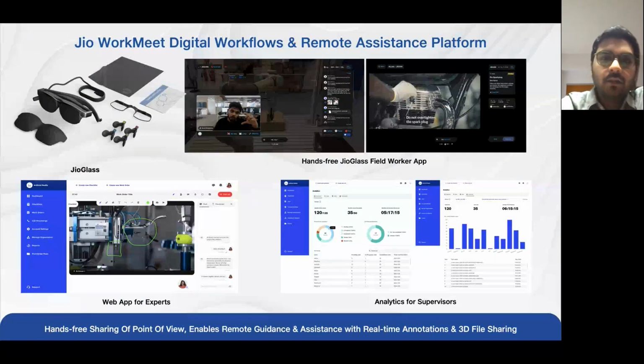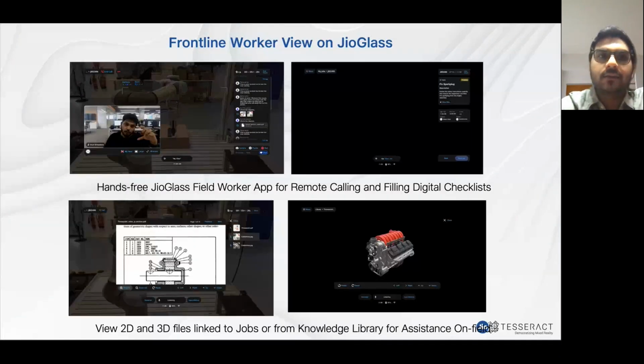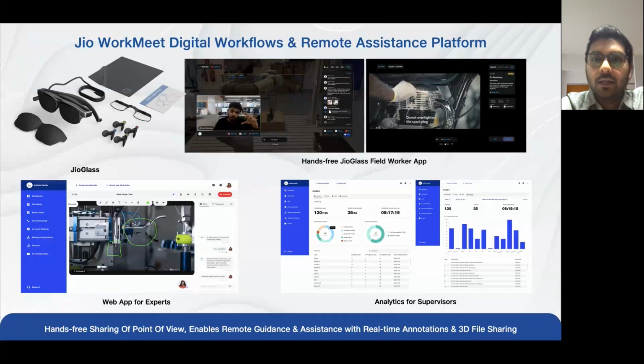And especially the whole solution that we are building for frontline workers, for now the code name for it is Jio WorkMeet, and this is a digital workflows and remote assistance platform. In this whole solution, obviously, you get the JioGlass. Along with JioGlass, you have the Jio WorkMeet app, which will basically be used by the field or frontline workers to be connected to their organizations.